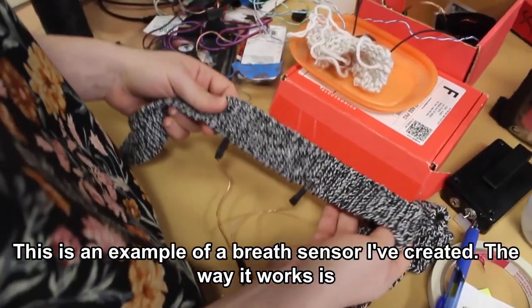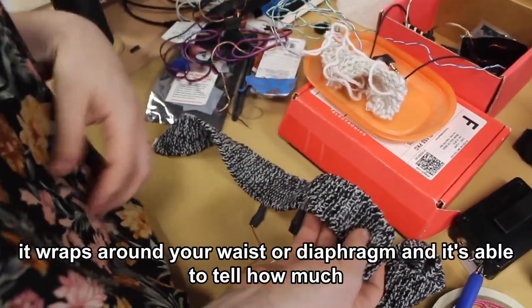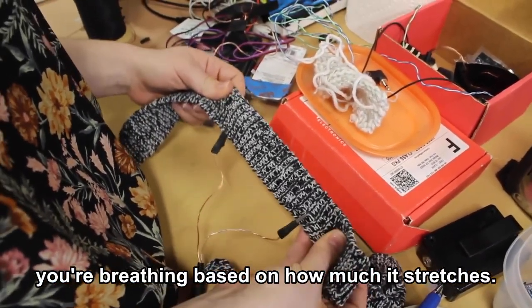This is an example of a breath sensor I've created. The way it works is it wraps around your waist or diaphragm, and it's able to tell how much you're breathing based on how much it stretches.